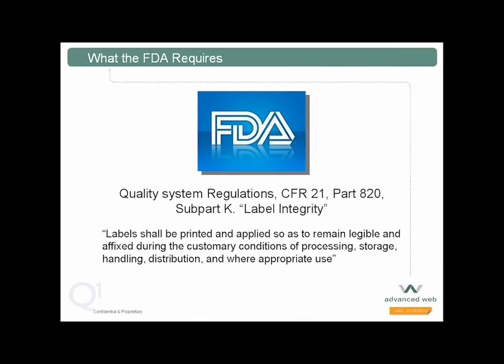The FDA has a pretty simple requirement as to what is needed of a medical device packaging label. The label has to stick and it has to be readable. Pretty simple stuff. How device manufacturers interpret that and devise the methods for qualification and validation of labeling systems is where things begin to get sticky, pardon the pun.